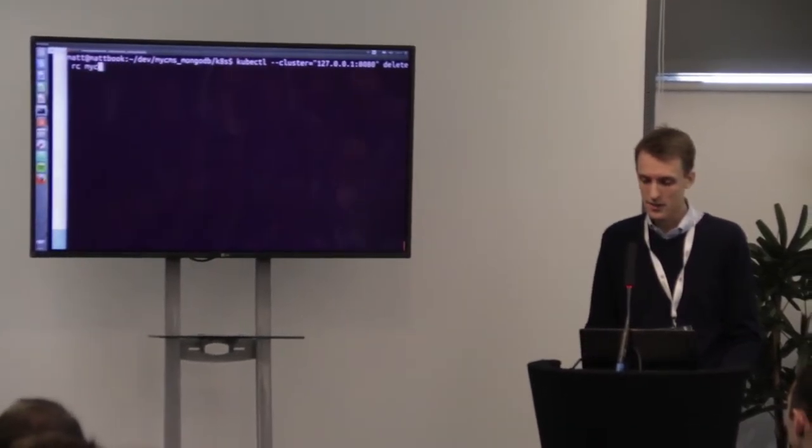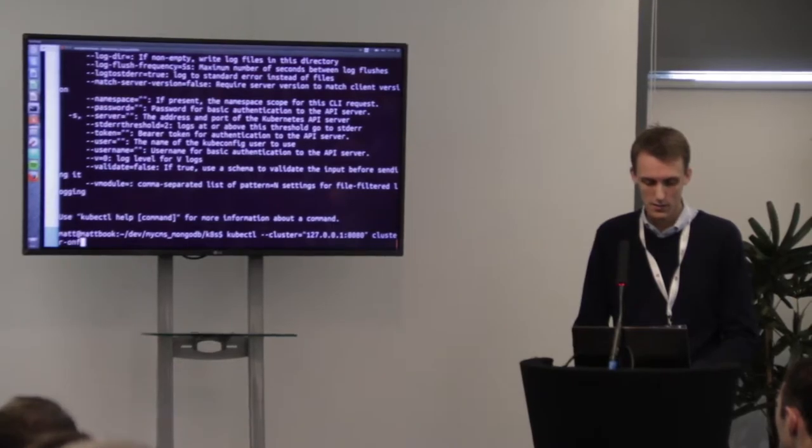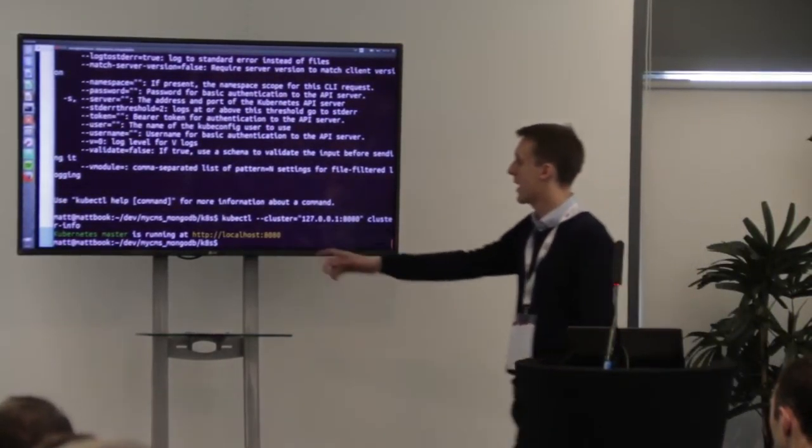So let's flick over, and wow, we're still working. That's a miracle. Well, we'll see, actually, shall we? Okay, can everyone see this? Good. Okay, so what I'm doing here is I'm running a local cluster of Kubernetes. And let's just see this actually working, shall we? Cluster info. Good. Okay, so we've got Kubernetes running, master running at the localhost.